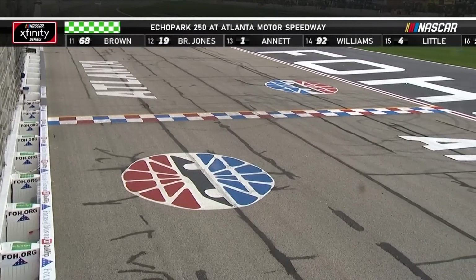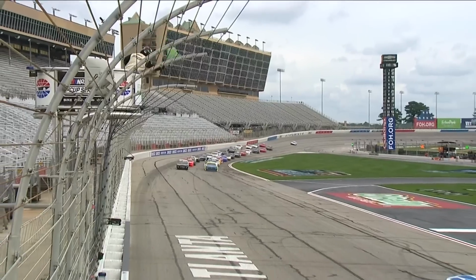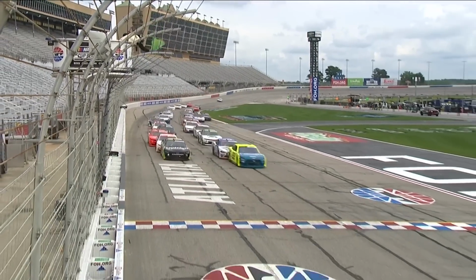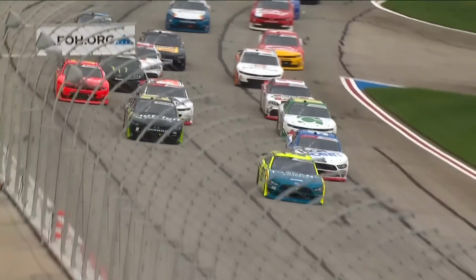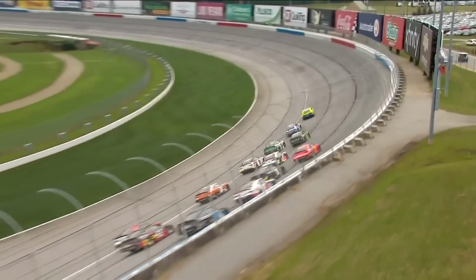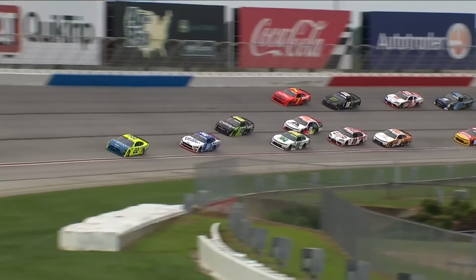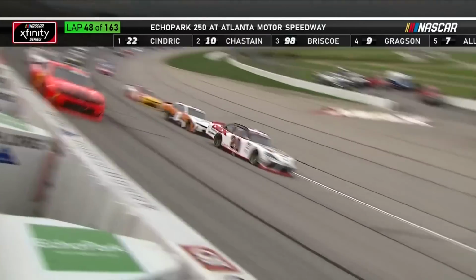Stage 1, first stage win of the year goes to Austin Cindric. Up front for the restart, Austin Cindric, Ross Chastain. Here we go in stage 2. Good restart right there for Chastain on the outside. It's extremely difficult. And I'll tell you what else happened right there. The 9 got to him, spun his tire. As soon as he hit, you've got to be careful when you're pushing right there. It can be a help, but if you hit them too hard, it'll bust their tires loose and stack the whole lineup.